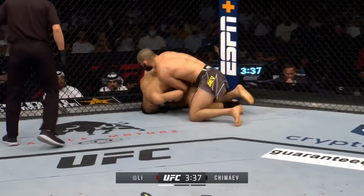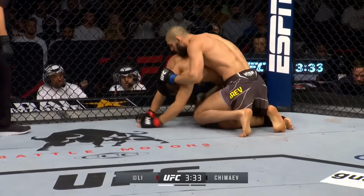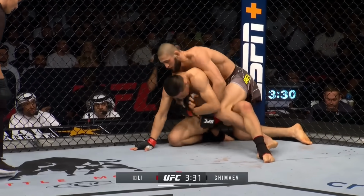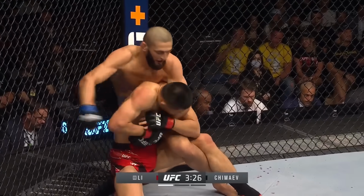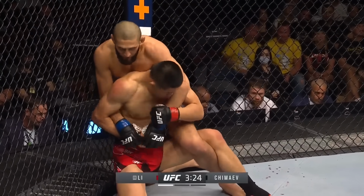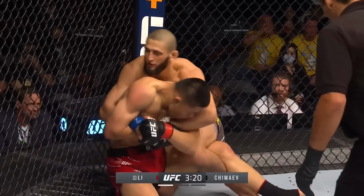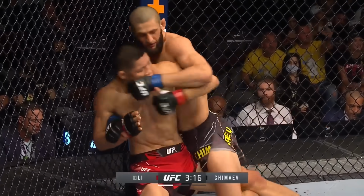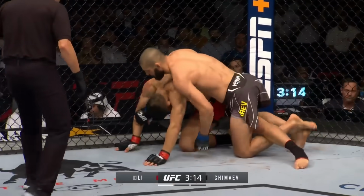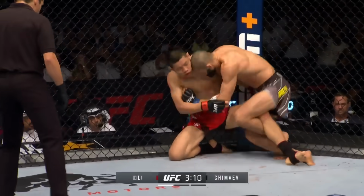Well, Li's done a good job of not going flat and not going to his back and giving up full bottom position. He's doing a good job of staying in his base, fighting the hands, and making Chimaev work to try to keep him down. UFC veteran Reza Madadi also in the corner of Khamzat Chimaev. And the Leech had to expect he'd be dealing with a lot of this.